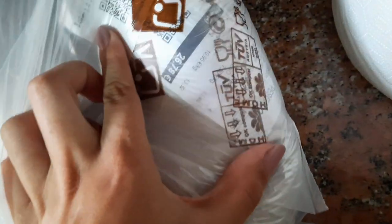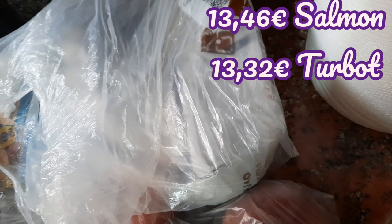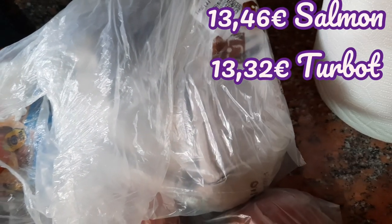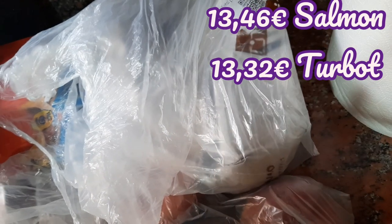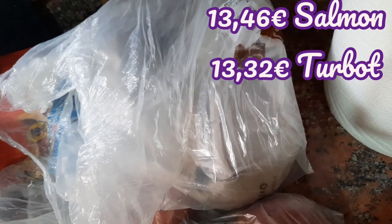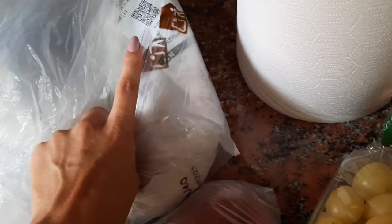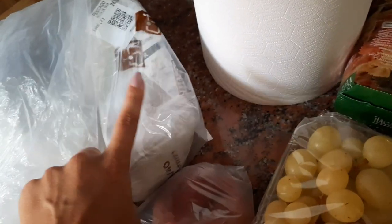Where is it? Okay, I cannot find it, but it's here. €26.78. I've bought half a salmon, the tail part. I had two huge salmon fillets there. Then I bought rodaballo. I'm going to put the translation here. There are also four other fillets inside, so it's for us. Rodaballo is for us, and salmon is for my mom and my daughter because they love it more.